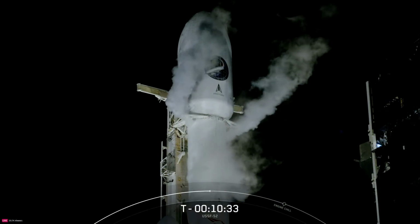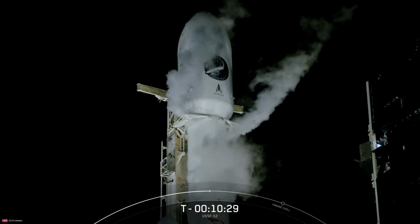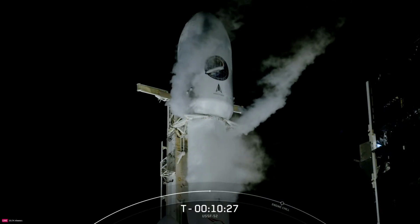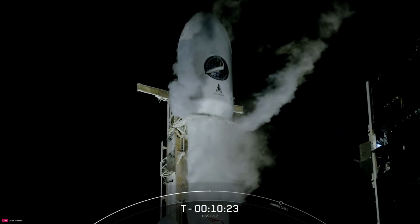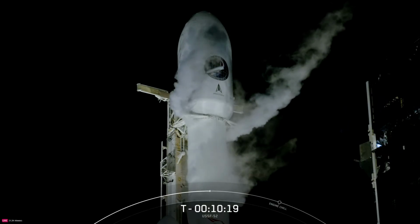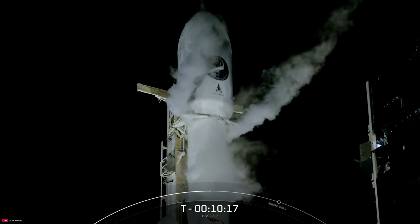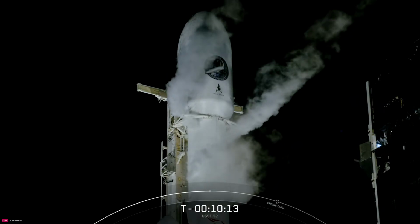Now, above the second stage is where our payload is safely enclosed inside of the fairing. The fairing protects the payload from aerothermal loads, heating, and contamination during ascent. Once we reach the vacuum of space, we will jettison the fairing as the second stage continues on its journey to orbit. We will be attempting to recover the fairing halves today with our recovery vessel, Doug.